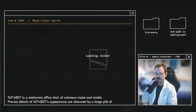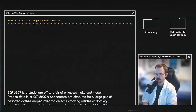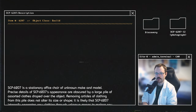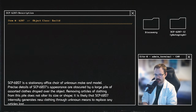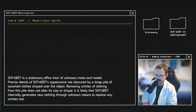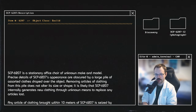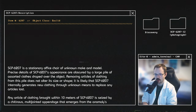Description: SCP-6207 is a stationary office chair of unknown make and model. Precise details of 6207's appearance are obscured by a large pile of assorted clothes draped over the object. Removing articles of clothing from this pile does not alter its size or shape. It is likely that 6207 internally generates new clothing through unknown means to replace any articles lost.